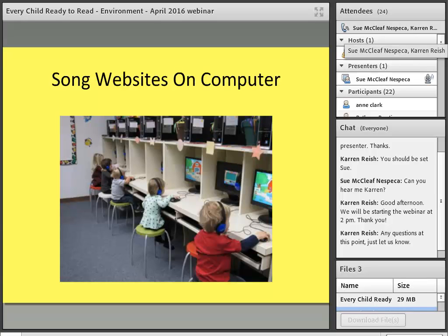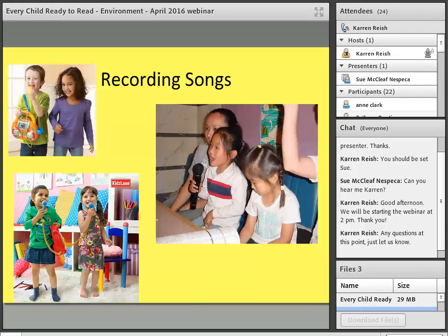At your listening stations, you might want to have some song websites hooked up so that the kids can get into those directly and get into different song websites. There's a lot out there that are particularly appropriate for the very young child.